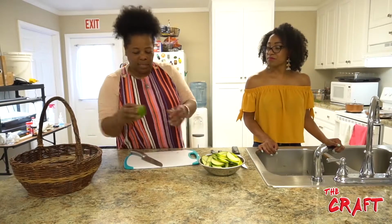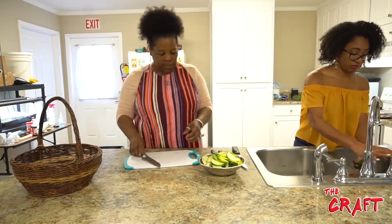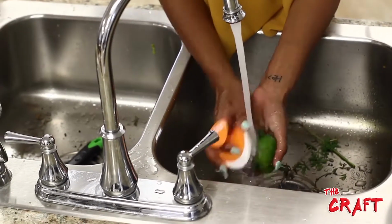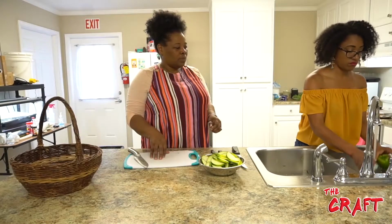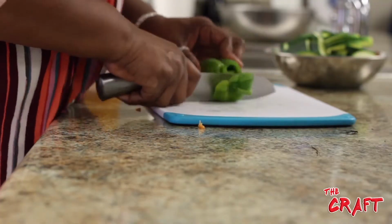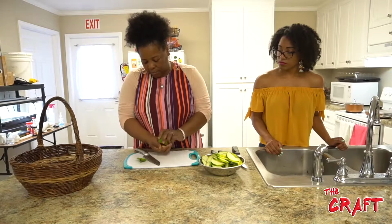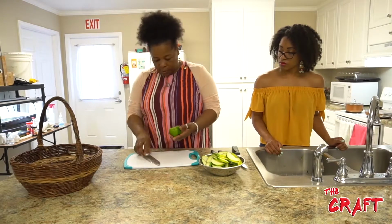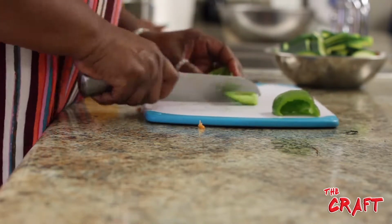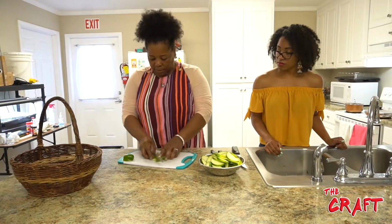And the next ingredient that we're going to prepare is our bell pepper. We're going to get that ready. What we're going to do is take the top of it, and I like to pull the inside of it out. Take the seeds out, and then just slice it. Well, either way, it doesn't matter. Just get it ready.